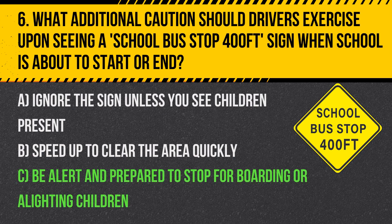Answer. C. Be alert and prepare to stop for boarding or alighting children. Drivers should be particularly cautious and ready to stop if necessary when school sessions are starting or ending.